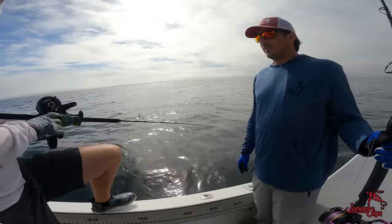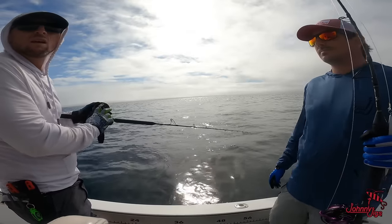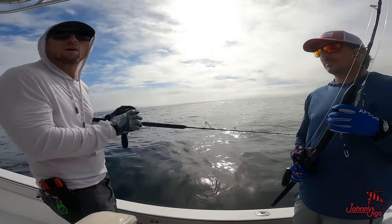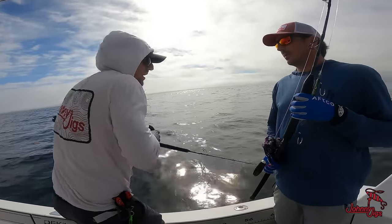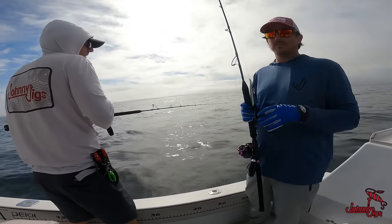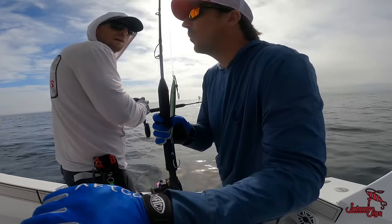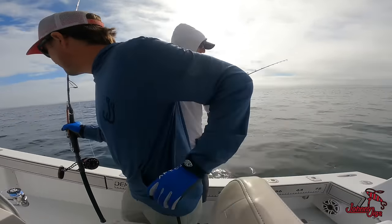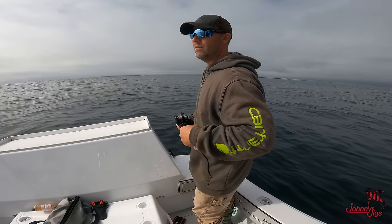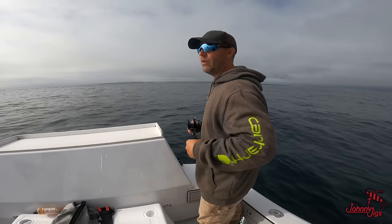But then you get to that last bit where the tuna just gets sideways on you and doesn't want to come up. Then you can kind of play them with some short pumps. I've seen people walk back a few feet and just pull them up like that. A lot of times I'll kick it in reverse, but I'm pulling them up, just trying to move their head up out of the water.